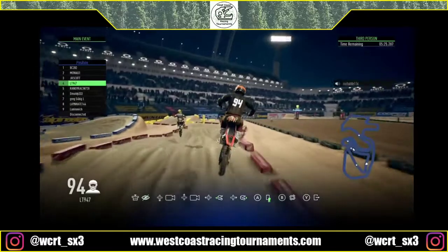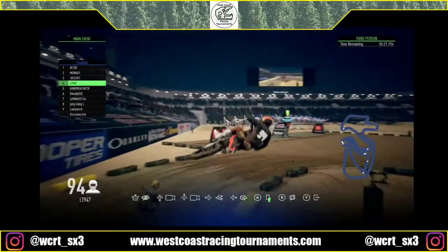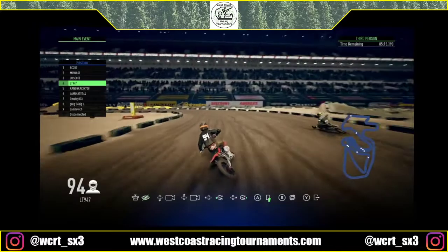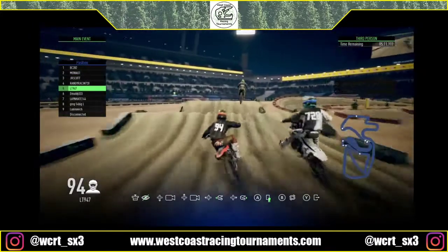For those tuning in, this is the second qualifying session. We get two 10-minute qualifiers to put in a fast lap. Does not matter what their finishing spot is here. LT947 running in fourth, but that does not matter. It just matters what their fastest lap is from either session.